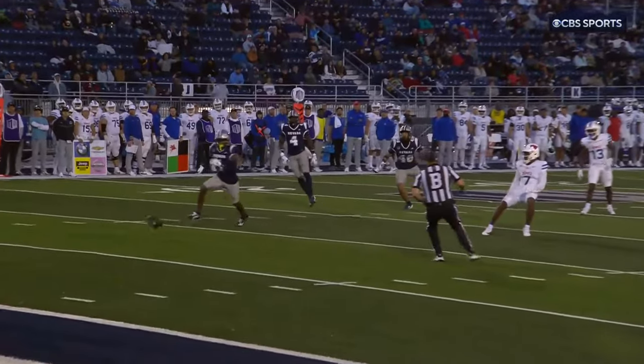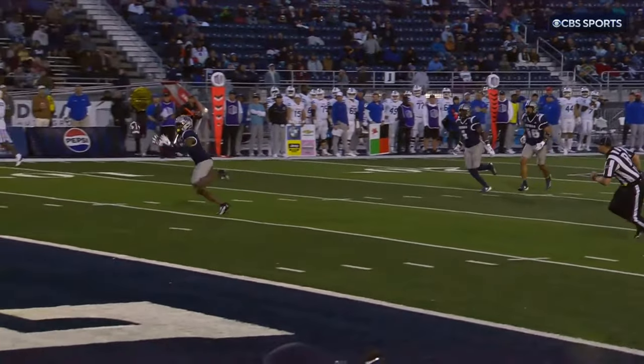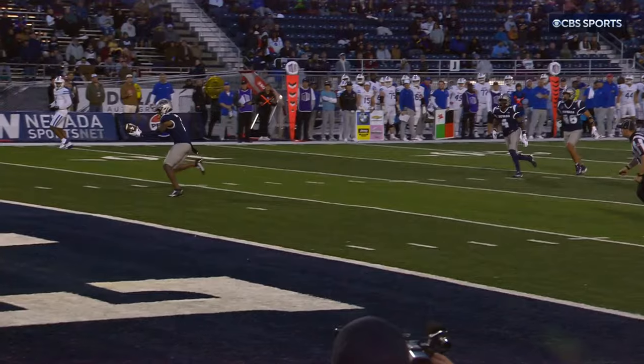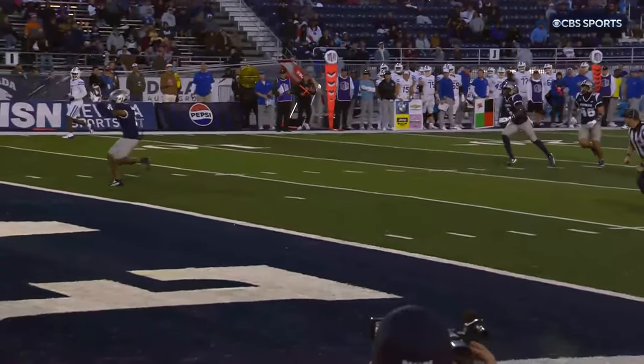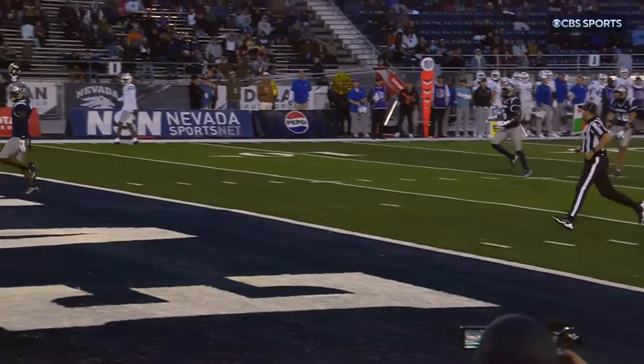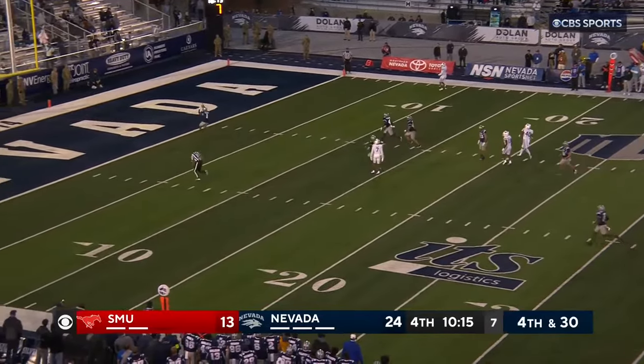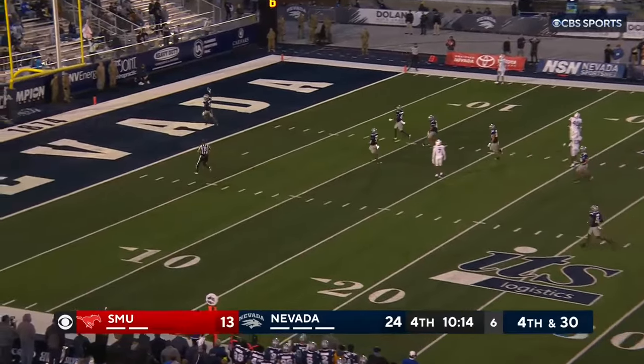And as a reminder also, it is always the position of the ball. So if a player has his foot on the goal line but downs the ball while the ball is in the field of play, then it is not a touchback and the ball is down at the dead ball spot. A final note, side judge, great position here at the pylon. Back judge, you must anticipate this and get to the goal line.